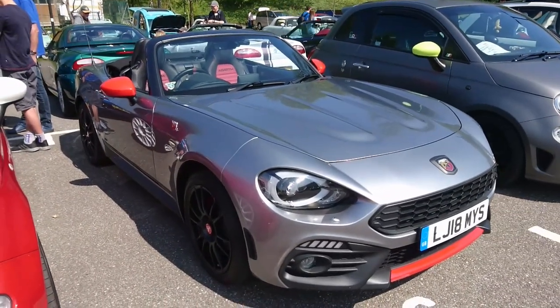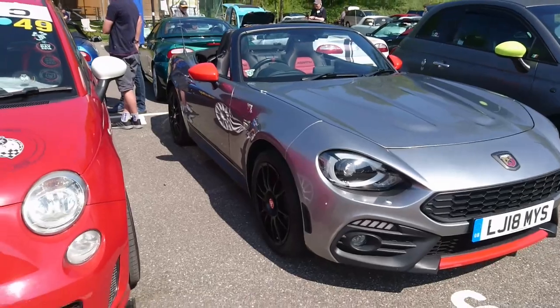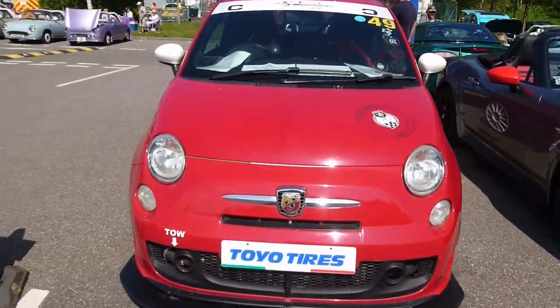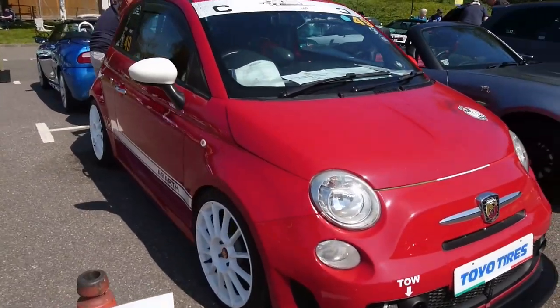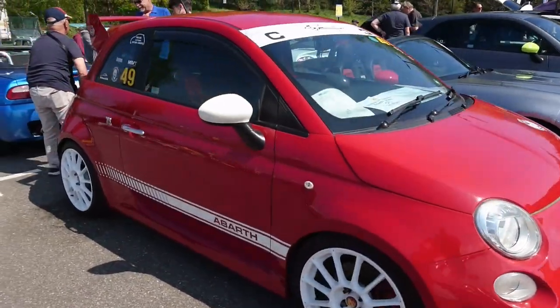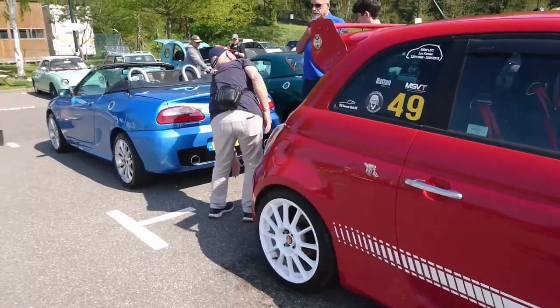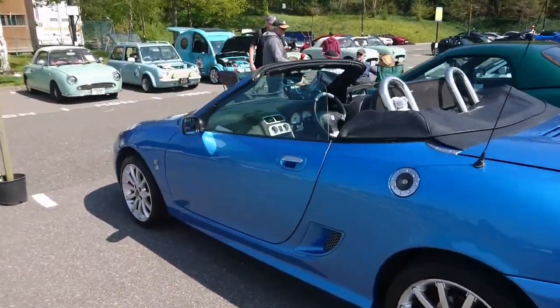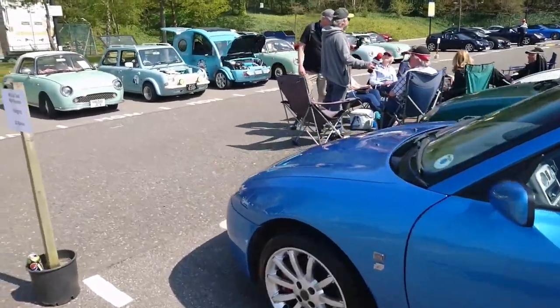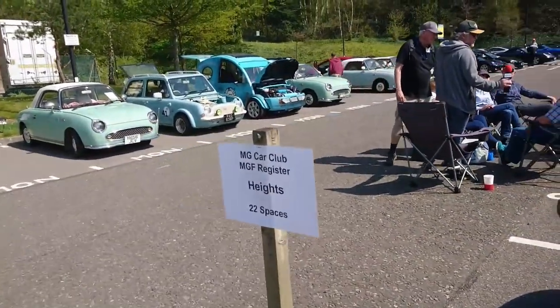Very, very rare car, I suppose. We didn't make very many. Based on the contemporary MX-5, the MX-5 is still going. The Fiat 124 and the Abarth 124 are not. Well, at least in this country anyway. I'm not sure if they're still making them for other markets. So, many, many MGFs and TFs. MG Car Club and MGF Register.